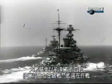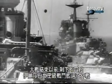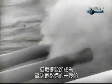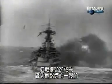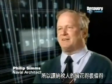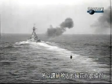By war's end, all 4 remaining Queen Elizabeth-class battleships were still fighting, still keeping the tradition of the battleship. But perhaps it was the Warspite that had taken the honors as the best. The Warspite was just everywhere, so the taxpayers got their money's worth.